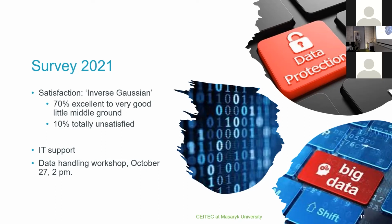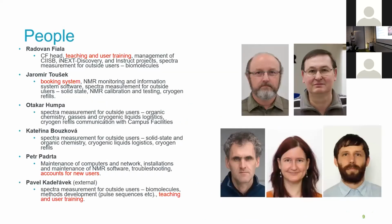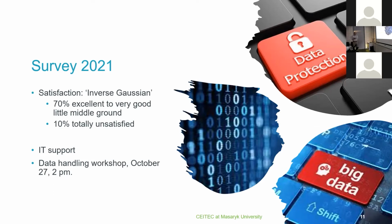Then there were some comments about insufficient IT support. We want to address this question, and we are organizing a workshop on data handling in the core facility. It is next week. We still have something like 4 slots available. So if you are interested, let us know, and you can come, first listen to the presentation and then ask questions on how to transfer the data in, out, and so on.